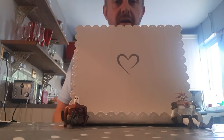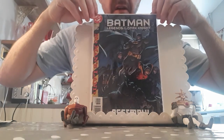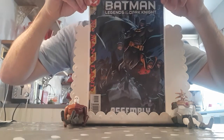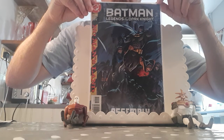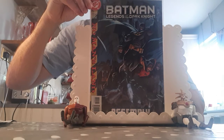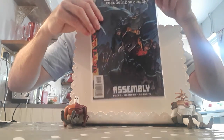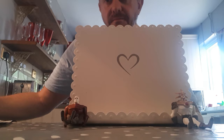A couple of books from my mate Tony down the car boot. Nothing major. This is Batman Legends of the Dark Knight 120. Picked this up for £1. And this is the first appearance of Cassandra Cain in costume. That's Batgirl 4, I believe. It's also the origin of Cassandra Cain as Batgirl. And it's the last story with Batgirl number 3, Helena Bertinelli. I think Cassandra Cain, if I believe, is going to be appearing in the Arrowverse soon. So something to look out for. Could be wrong.